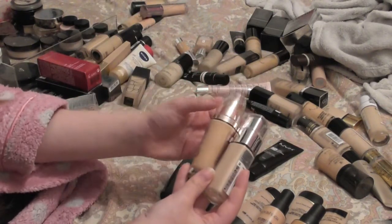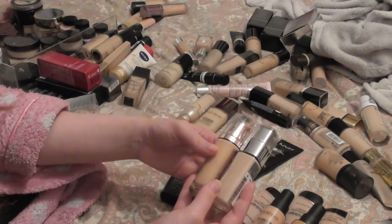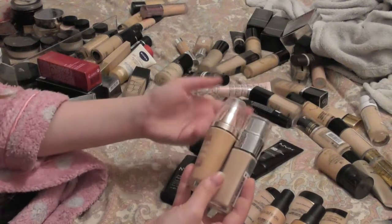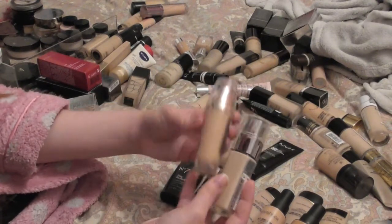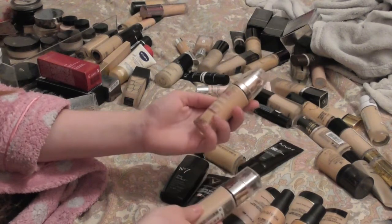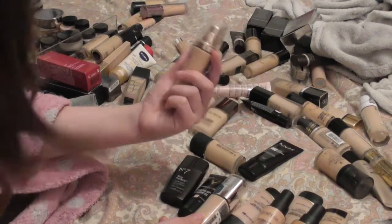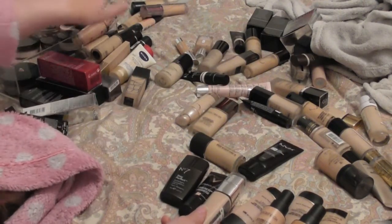Like, if I'd ever gotten a tan, I suppose it would have been glorious, but I ended up just mixing it a little bit with some lighter matte foundations, and I didn't really get a whole lot of use out of it. I never applied a full face of just it, so I don't know how I liked it, but getting rid of it now.